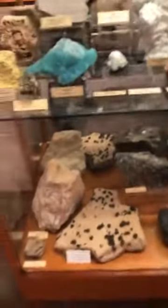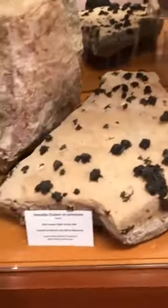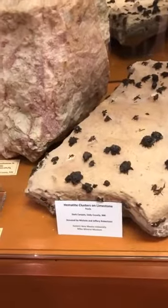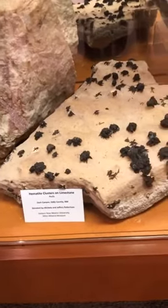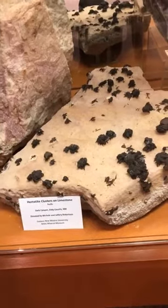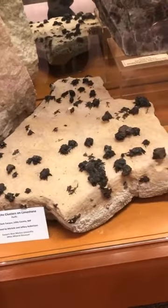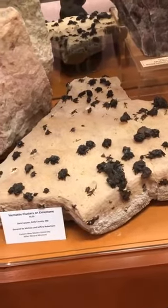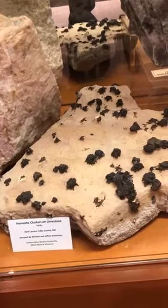On the bottom shelf here, we have a very unique sample that was donated to the museum by Jeffrey and Michelle Robertson, some friends and former students here at Eastern. And it's a very unique sample with hematite clusters growing on limestone. It looks like bugs. Took me a while to figure out what was going on with that sample.